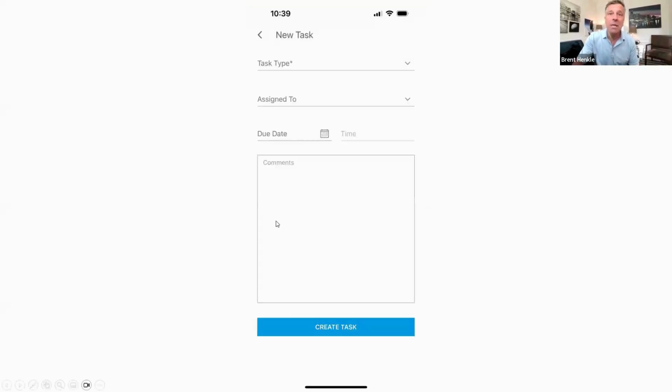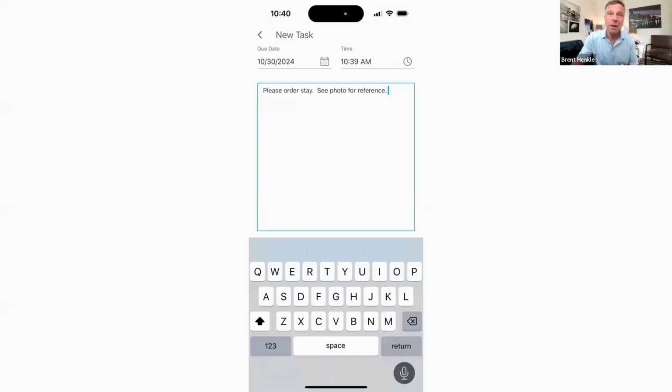Once you hit those, I hit new task this time. I can put a task type in, which might be order parts. I can assign it to someone, put a due date, and maybe some comments, okay? So, just like the chef shows, I went ahead and did this right here. It says, please order the bumper stay, see photo for reference. So right there, I can say there's a picture of it. I broke it, or it's not working, it's not staying like I thought. I need to order another one.